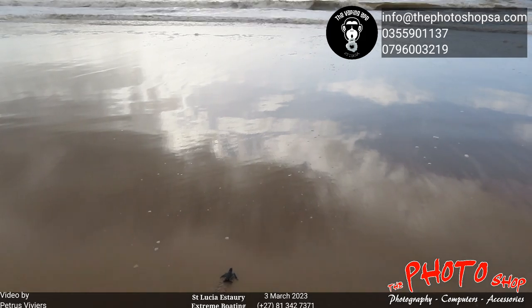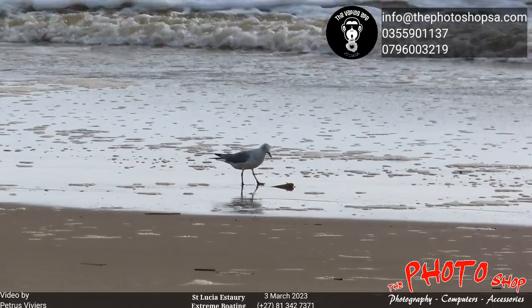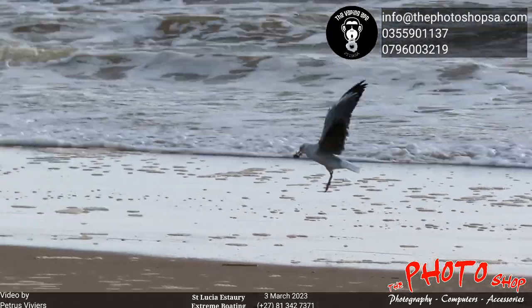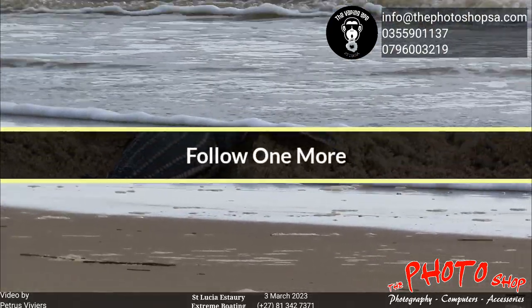For it to still make it. No, he's got a tilapia. It's not a turtle, thank goodness. I thought the gull had a turtle there. It's got a tilapia.